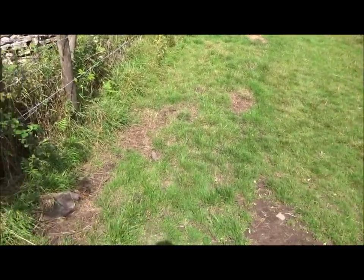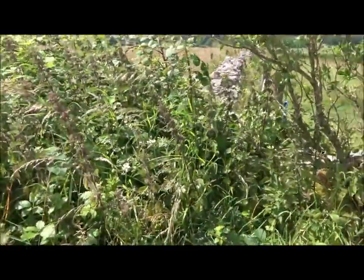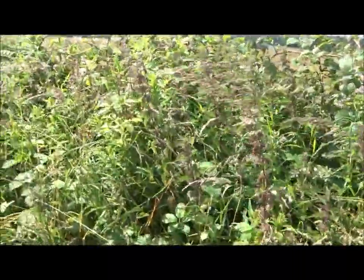It's not freezing cold. I don't come out here in the winter. Well, I do. I have come out in all weathers. I've actually been in that field as well to avoid cows before now.